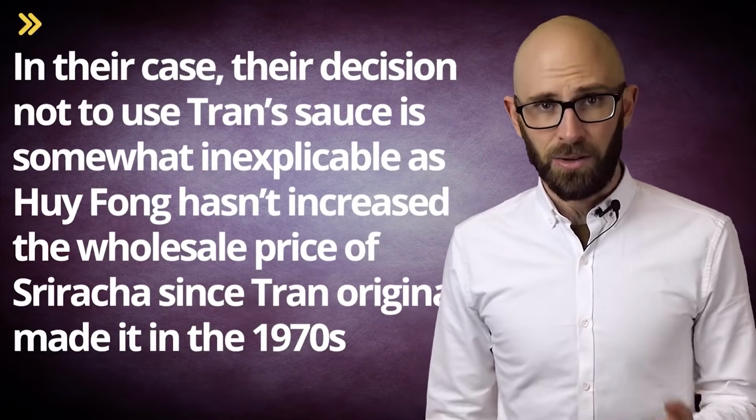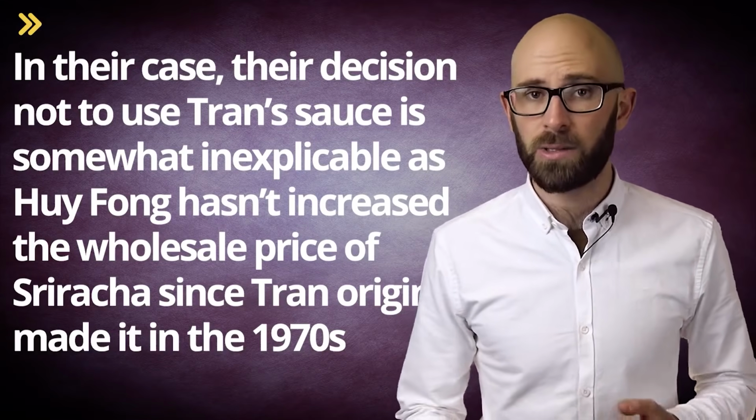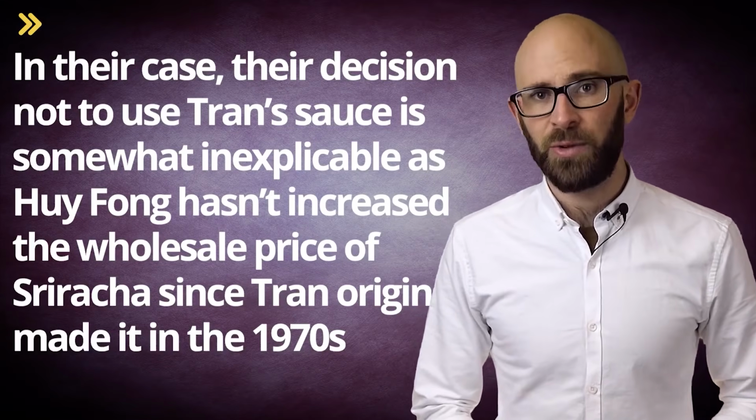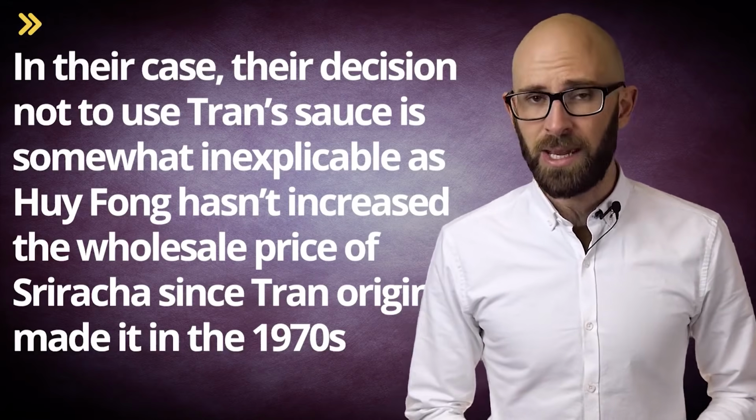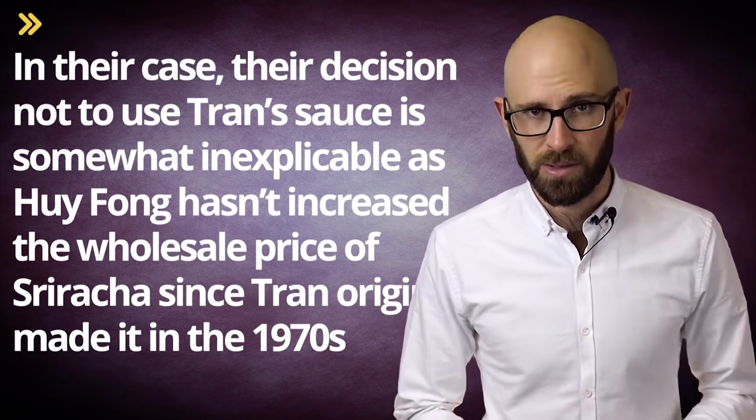For instance, even the likes of Taco Bell has jumped on the Sriracha knockoff train. The noted fast food chain chose to come up with their own version of the sauce rather than just use the original Sriracha, despite in some of the ads showing the Huy Fong Sriracha bottle design and referring to their Sriracha as the rooster sauce. In their case, their decision not to use Tran's sauce is somewhat inexplicable, as Huy Fong hasn't increased the wholesale price of Sriracha since Tran originally made it in the 1970s, meaning it's relatively cheap, and Tran states he doesn't charge royalties to use his sauce in this way.